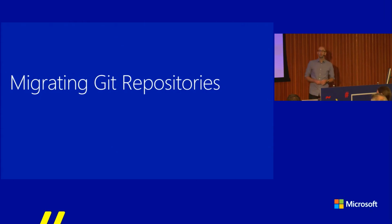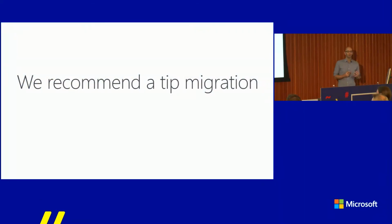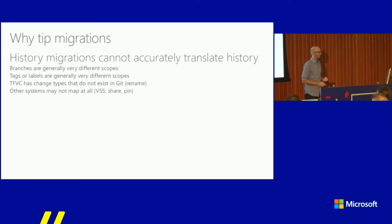And in migrating a lot of customers, again, both external and internal, we had a lot of successes, but we had even more failures. And with all those failures, there's one thing that we've decided, and that is that we strongly recommend that you just do a tip migration. There are tools like Git SVN and Git TF, Git TFS, both, that do an okay job of migrating history, but they don't do a perfect job.